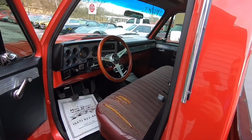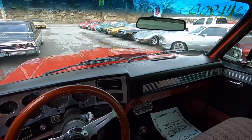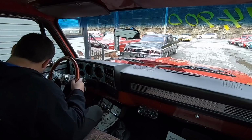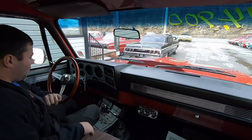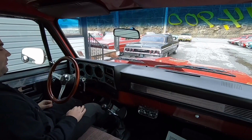Let's go for a ride. All right, guys, getting ready to take off in this truck. We got our seatbelt over here. It's nice and clean. Works pretty good. Truck's very easy to start. This is a 4-speed truck.